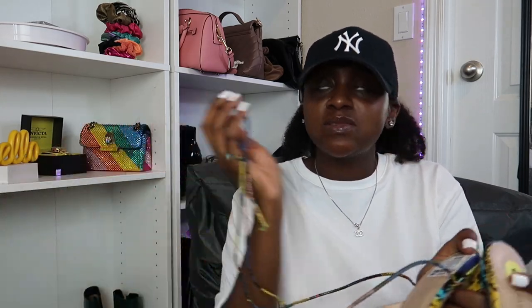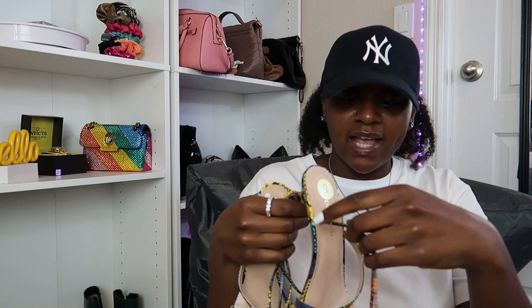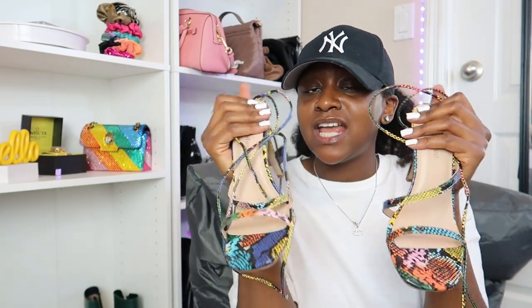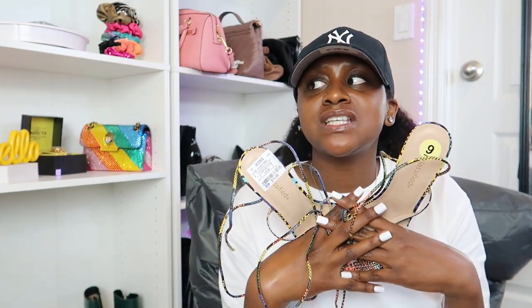And like I said, I do have some snakeskin shoes already, but they're not this colorway, and they don't lace up like this. So this is much more like a sandal. And $20, yeah, I'm gonna get them. And they're in size 9, because like I told y'all, size 9 don't always get the good stuff.